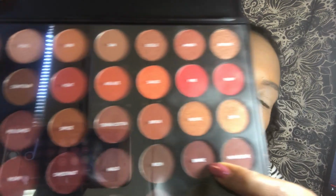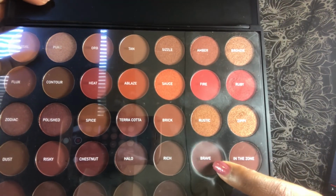Okay, so starting off with eyes. This is about to be super basic, and you might hate me for it, but this is just what I do, so I'm gonna do it. So, I am taking Brave from the Morphe 3502 palette. This one. Brave. Yes, that one. And I'm going to put this all over my lids and in my crease. I'm just gonna put it everywhere.